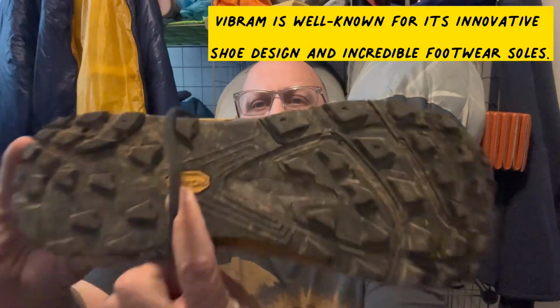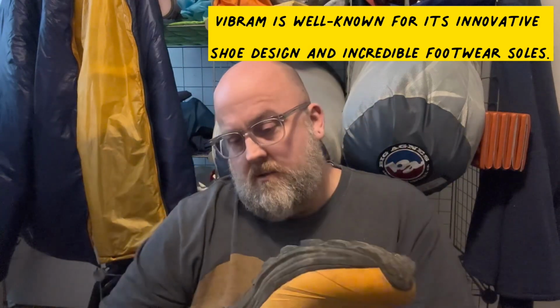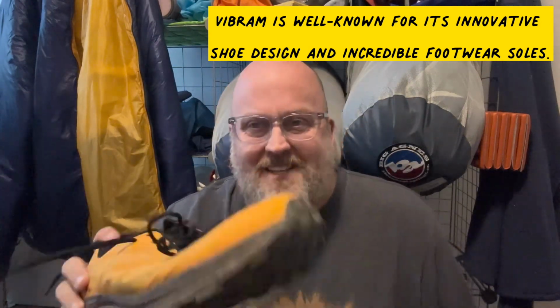I probably have about 100 miles in these, so I don't have quite the mileage as I do on the other pairs, but still a really good solid shoe with a Vibram bottom. You can see the Vibram label right up in here. Yeah, I wanted to make sure it said Vibram before I said that. But that's the Mountain Racer 2.